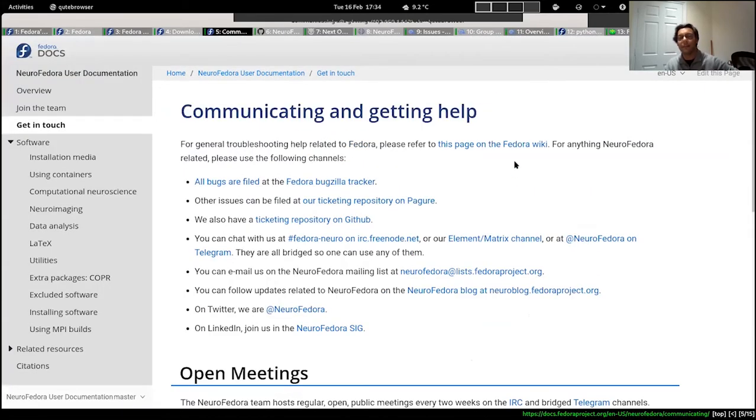So that is a much longer introduction to NeuroFedora than I would have wished. Are there any questions now? So far, any comments? Otherwise, I'll move on to the more technical aspects of how we do all of this. Okay, nothing there.